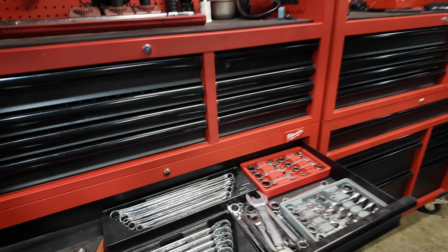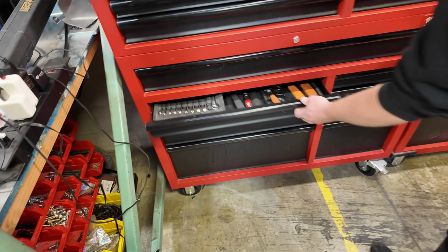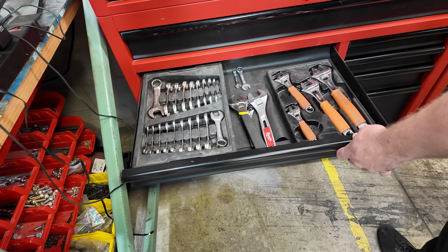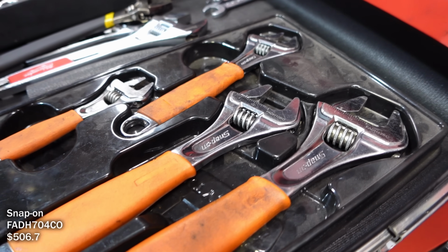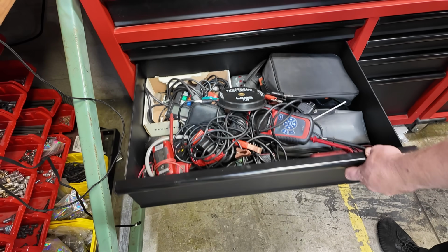So these are ratcheting. I didn't even notice. Yeah, all my small ratcheting ones and these. There's all the rest of the small ones and all the crescent wrenches. Oh, these are like the flank drive. Yeah, I love those sweet things. They work good. And holy cow, you got a lot of electrical stuff going on in there.